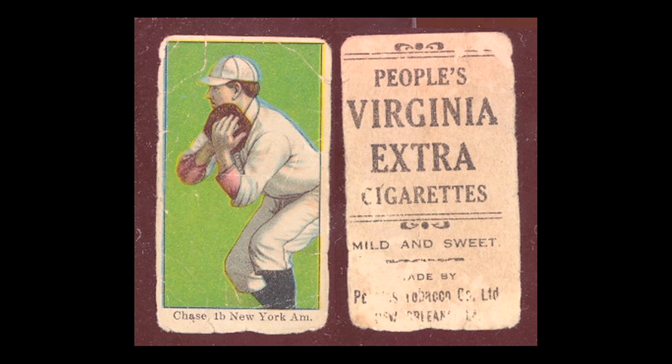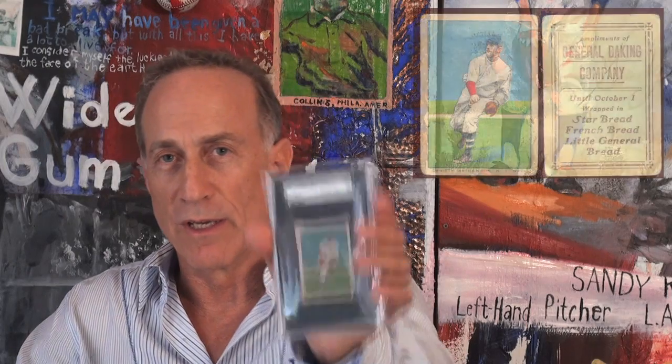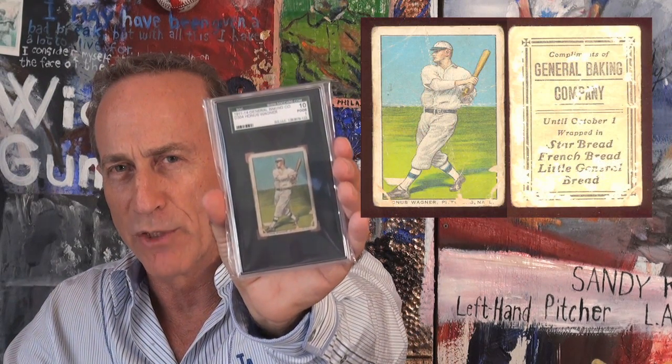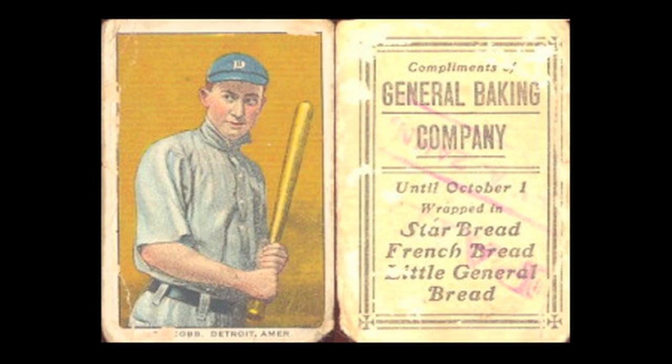This is, once again, like those Cottons that I have, printed on thin paper. It's not cardboard. There was a Christy Mathewson in a 20 holder. There was a Honus Wagner, which ended up a little bit chippy on the front and back, went into a 10 holder. But then there was the big daddy in that set, also the Ty Cobb, and you can see there's a little chipping there. And minor.